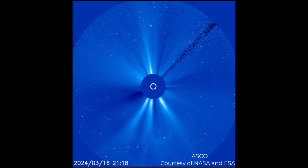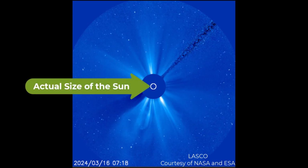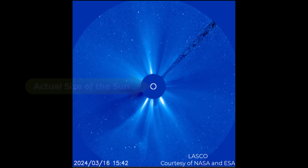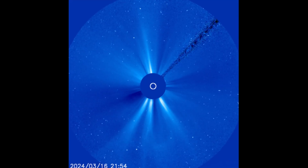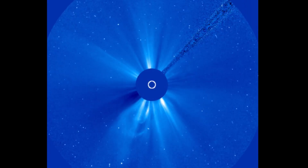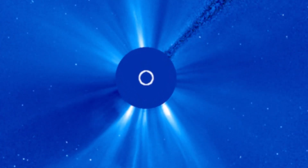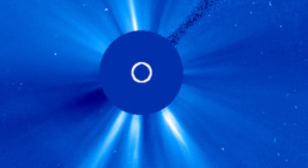The bottom line, though, is that coronagraphs still don't let us see the part of the corona closest to the sun's surface. We can see the outer corona, but those innermost 800,000 kilometers, half a million miles above the sun's surface, that's still only possible during a total solar eclipse, which is why astronomers still get so excited about them.